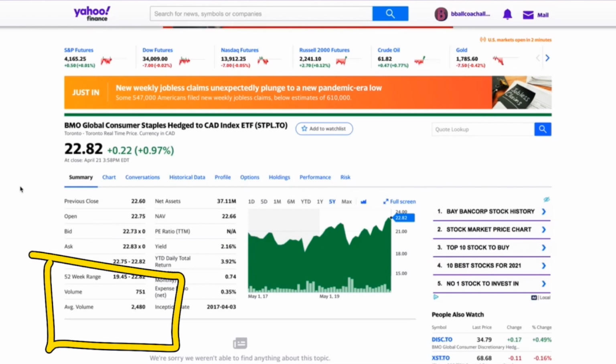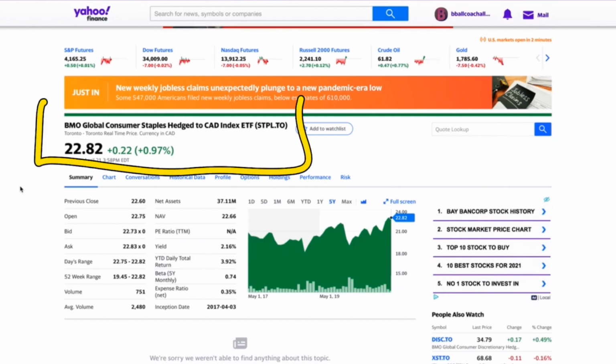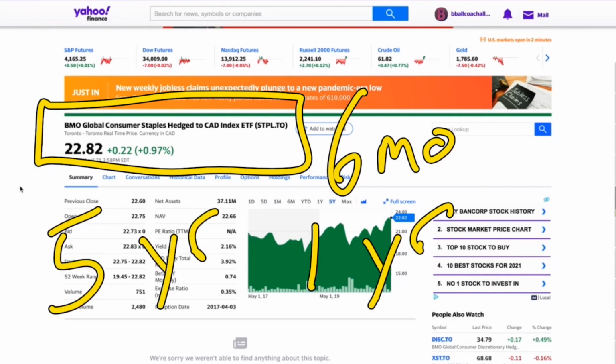The volume of this ETF is not huge. Its average volume is only 2,400 shares traded per day. So if you're looking to buy and sell this ETF daily or weekly, this is definitely not the ETF I would be looking at. If you were looking to invest for maybe 6 months or 1 year or more, this is an okay ETF. But personally, 5+ years would be the goal here.